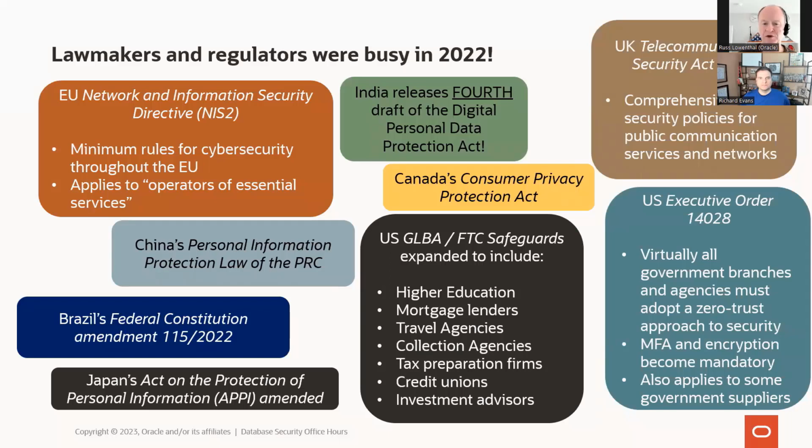And it's not just the European Union. One really interesting one, Brazil amended their constitution last year. As part of the Constitution, if you're a citizen of Brazil, you now have a right to expect that your personal data will be protected. Japan, similarly, increased action on APPI. They amended that to expand its usage. The Gramm-Leach-Bliley Act in the US and Federal Trade Commission standards were expanded to include areas that previously had nothing to do with that. Higher education, travel agencies, investment advisors. These are all now subject to GLBA and FTC safeguards.